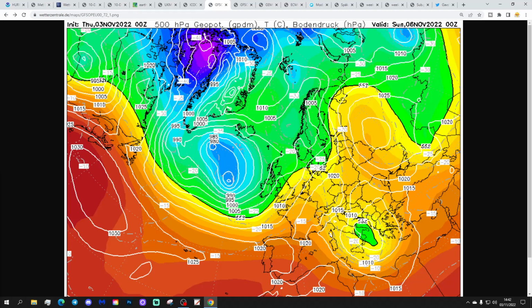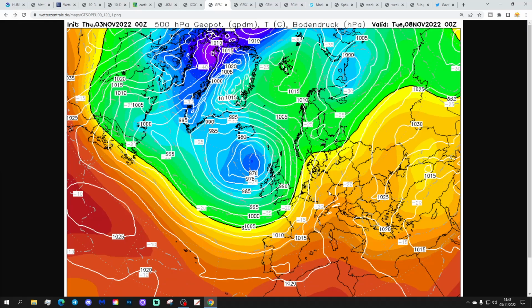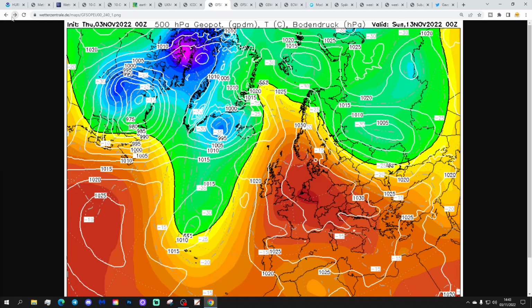GFS midnight run is all much of a muchness through the weekend and into next week. Properly wet and windy, low pressure well and truly in control of the weather. Then the second half of next week sees a little bit of change as high pressure builds to our south and southeast. It starts to push the areas of low pressure away to the northwest. Still unsettled Scotland and Northern Ireland, but England and Wales turning drier. We're drawing up a long fetch southerly southwesterly, so becoming very, very mild. That's how we get to day 10.